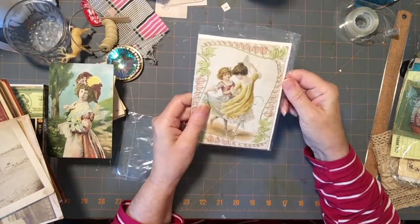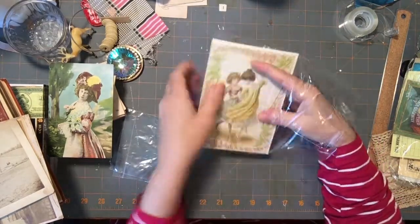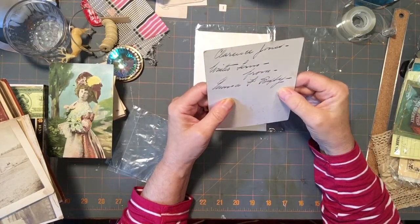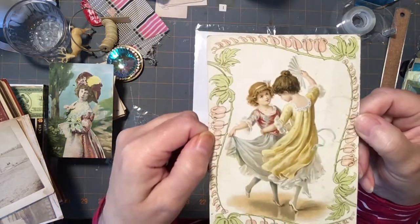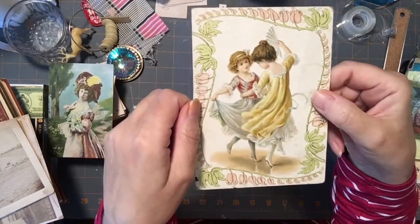There was this postcard. I didn't even look at this one. I don't know if it's new or old. It is not new. Clarence, I'm not going to give the name, but isn't that cute? I think I want to put that in the journal that I'm making right now. Should I show you a preview of the journal?